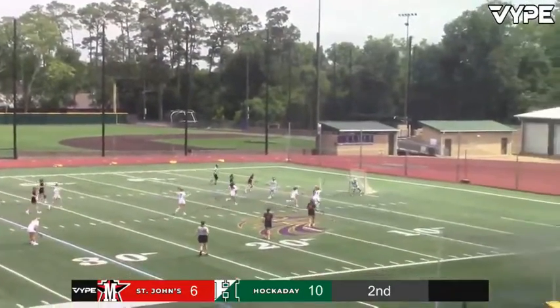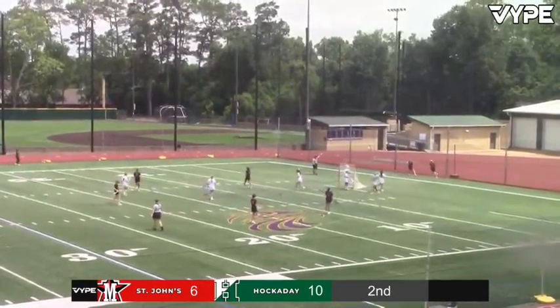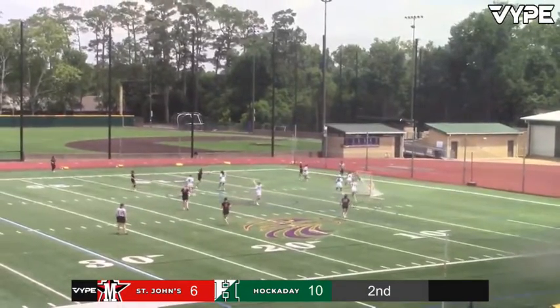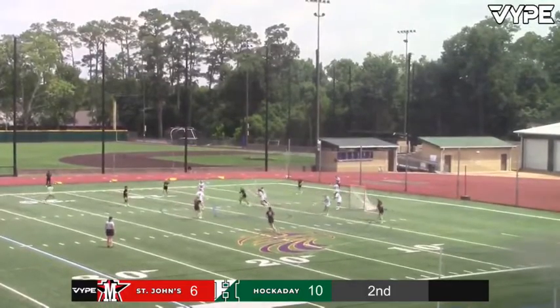She wants to drive to goal. She has the space. Yeah. Great defense. Number 11 for Hockaday, Landry Grover. St. John's keeps possession, feeds it inside the eight.